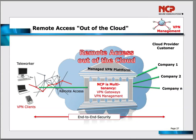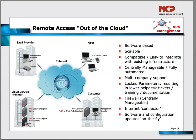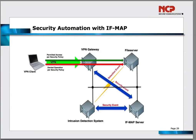Of course, in cloud environments for cloud service providers or security service providers, it is extremely important to have multi-tenancy capabilities. NCP has designed multi-tenancy into their products on the gateway and management side. So cloud service providers really can utilize the NCP Enterprise Suite to manage all the different customers and companies from a cloud service environment. And of course, all these different connectivity constellations that exist, right? A user, a company accessing different resources in the cloud, in the data center, from different providers. The software-based approach of NCP that is very scalable and allows for distribution of the various security components in a flexible way addresses actually the scalability of secure remote access out of the cloud in a very significant way.